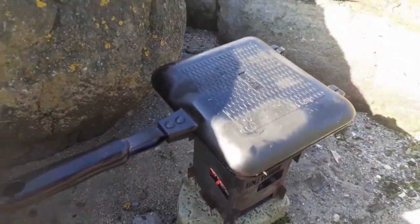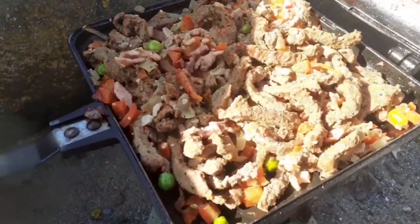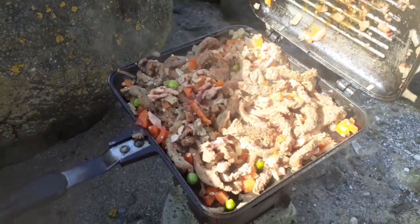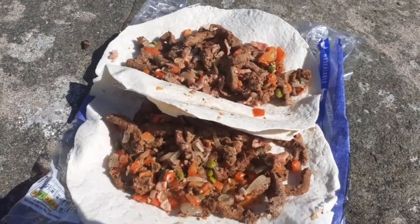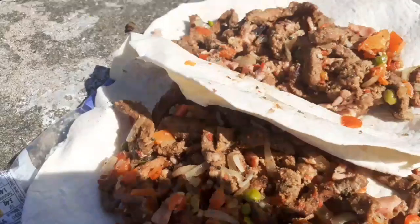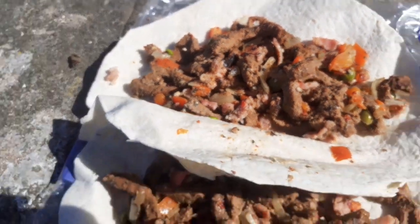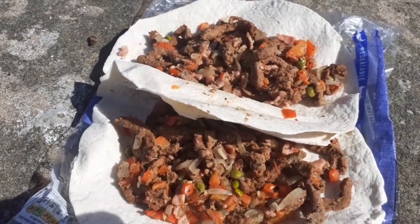Let's see how this is getting on. I reckon it's just about good to go. Oh yeah. That's looking good to me. Right, I think it's time to get these into some wraps. Good to go. Oh, look at them. They look good. Oh yes, lovely jubbly. Dinner time.